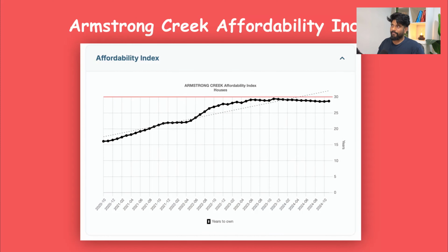If you look at one of the suburbs that is our focus area right now, Armstrong Creek, the affordability index is actually less than 30 years. It's actually 28 years. So even if prices double, people should be able to afford the properties here. And imagine interest rates going down and then affordability will go down drastically. So affordability-wise, Geelong is looking pretty sweet.